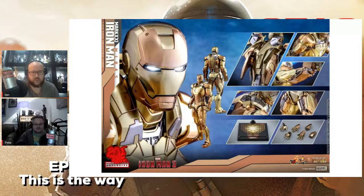Yeah. But a proper Hot Toys, and I'd want it weathered. I wouldn't want it shiny as fuck like the Tamashi one. I'd want an Episode 4, kind of battered, weathered one. But yeah, I don't know. Will we ever see it? It's an odd one. I don't think so.